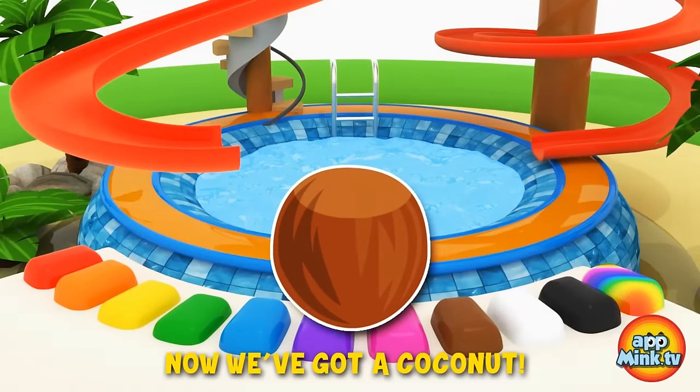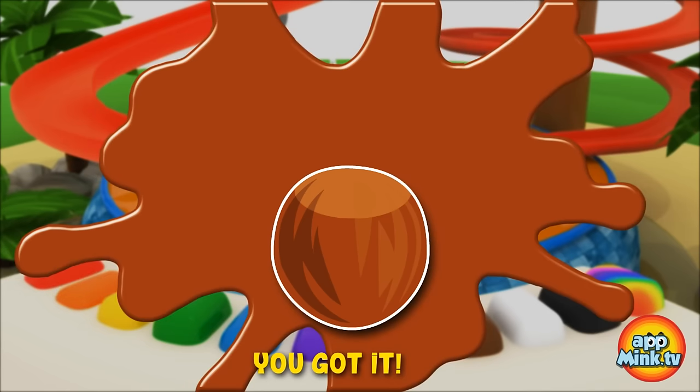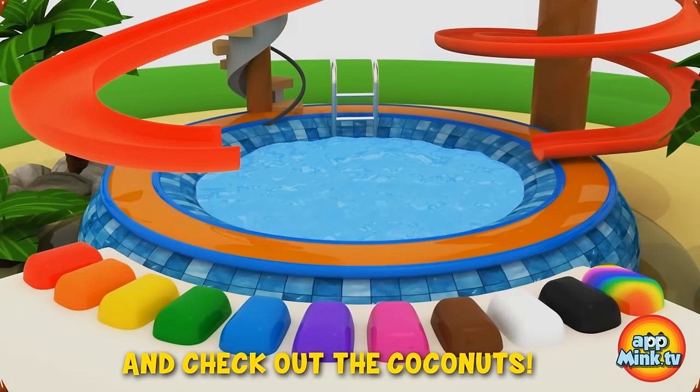Now we've got a coconut! What color is a coconut, everybody? You got it! It's brown! Let's hit the brown button and check out the coconuts!